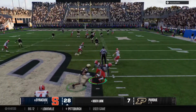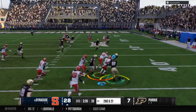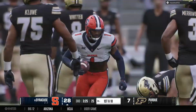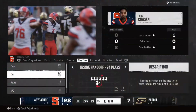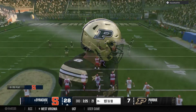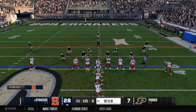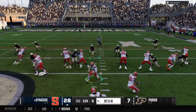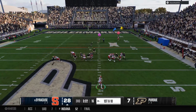And here's the 3rd interception of the night. And they'll drag him down after a good return on the interception. And the freshman just showed those great ball skills and snatched it right out of the air. The Syracuse offense heads back onto the field. There have been few obstacles for this offense as they are starting to pull away.